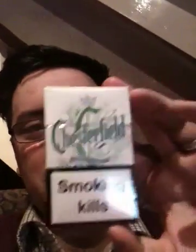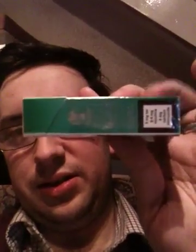Kick off with the pack design. It's pretty good. It's not too bad. It's quite modern. It's in green. You can get these in full flavoured lights and menthols. The menthols are lights. Bottom of the back there, it's in green. There's on the side, and the top on the side, and it goes white, and that's the back.